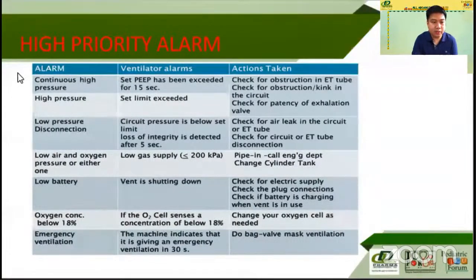These are examples of ventilator alarms and what actions have to be taken. This table shows you the high priority alarm signals, their causes and actions to be taken. This high priority alarm should be attended to by the clinicians or respiratory therapists as soon as possible.